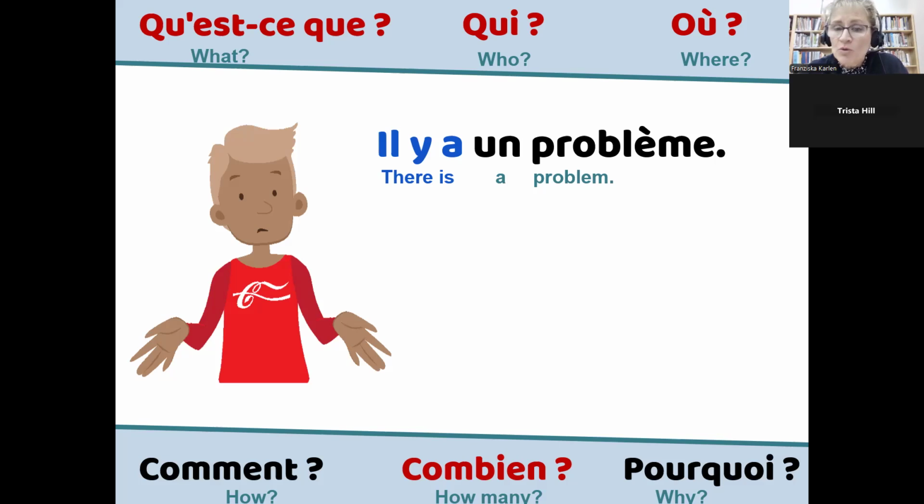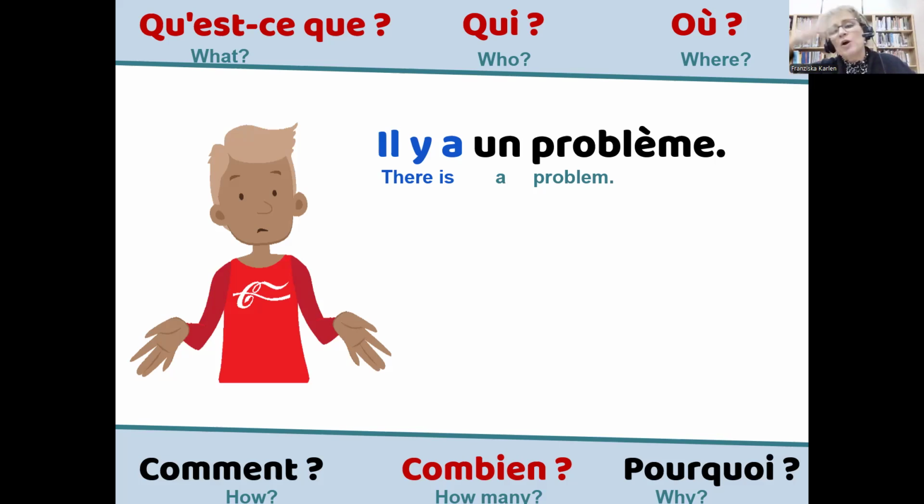Or you can have them vote. Who thinks that's a big problem? There's a big problem. There's a small problem. Don't go with medium sized. You're getting on thin ice. Just go with big or small, grand ou petit, because we've already established grand et petit. Georges est grand. Paula la pizza est petite. So we're reusing, repurposing these vocabulary words. Oui, problème. Il y a un grand problème.